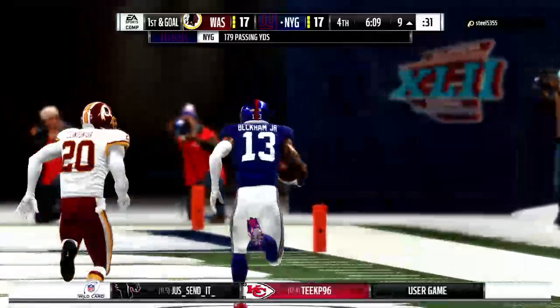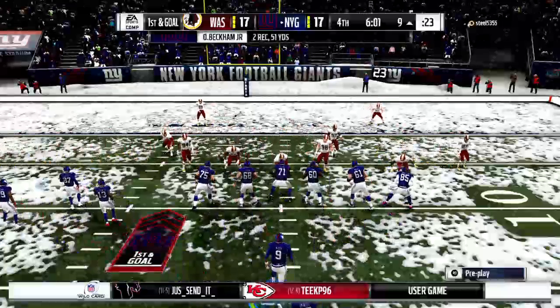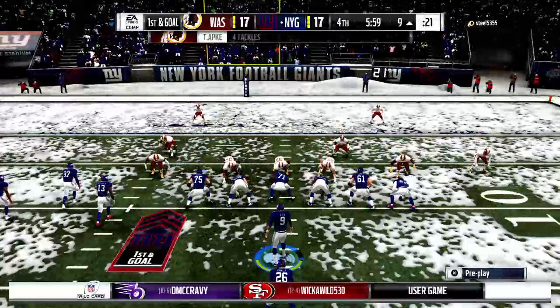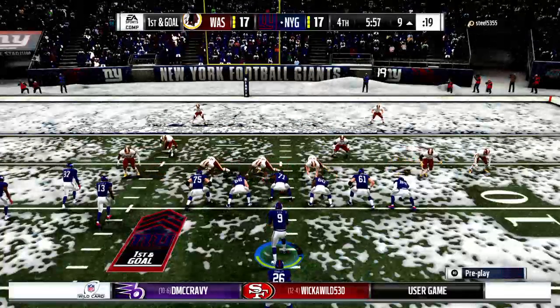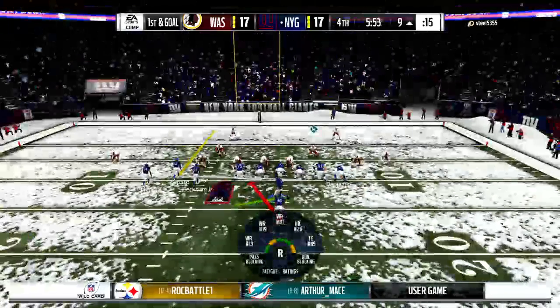Similar to a slant, it's all about timing when you're throwing a crossing route. Quarterback and receiver have to be in sync, and when they put it on them just right and catch it full speed, running through a defense can often result in a big pickup of yardage.